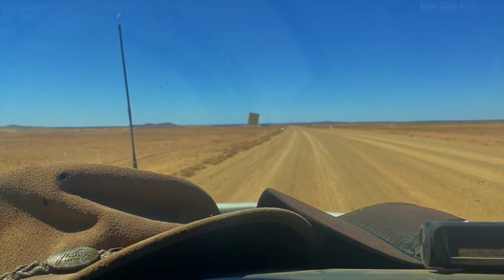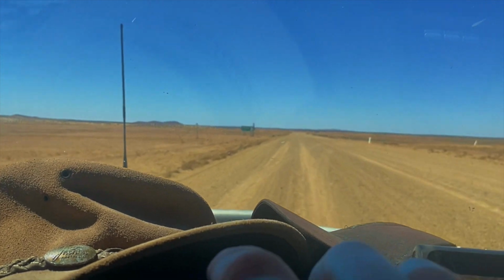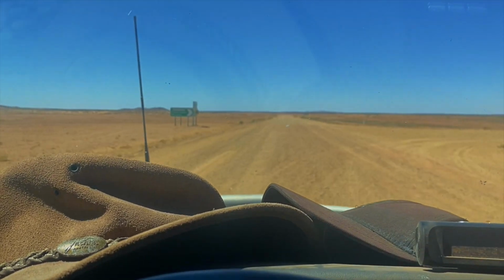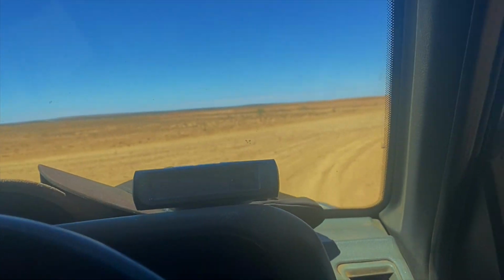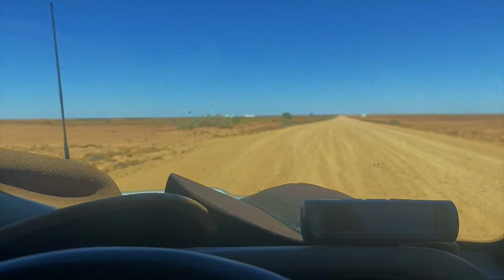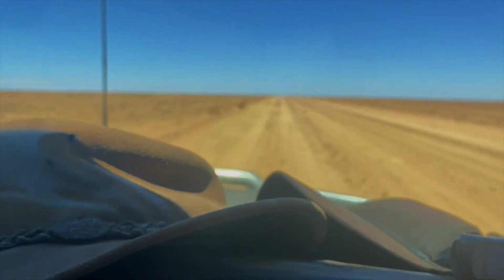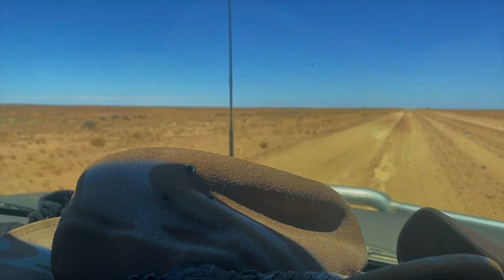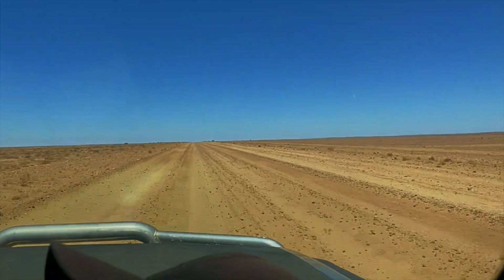I have been to Roxby before. I have been to Woomera, but I've never done this track. Here we go. Pretty good. I figured it has been graded the last couple of days. I'm sitting on 90 k's an hour. There's not much else out here. I mean, there's nothing out here.